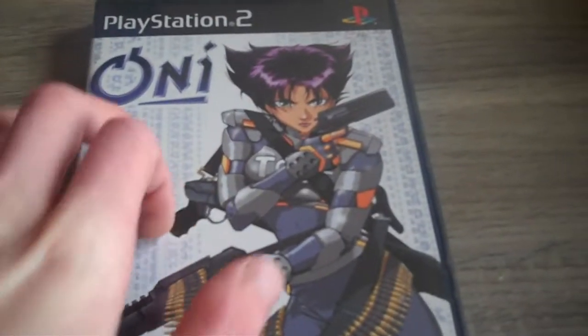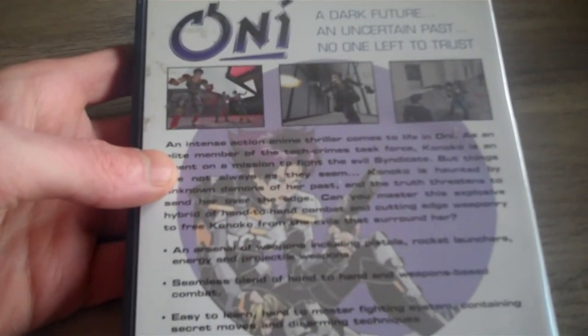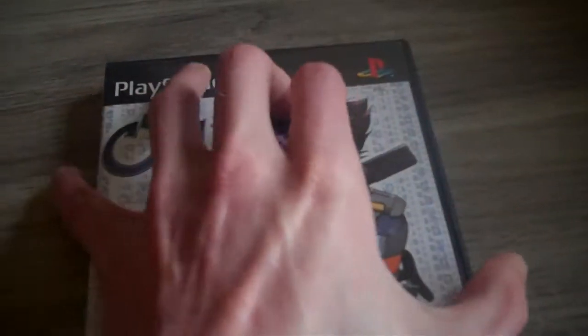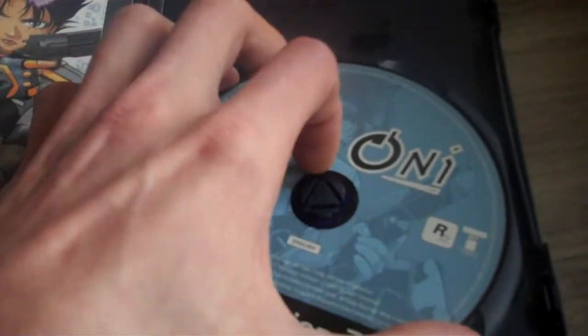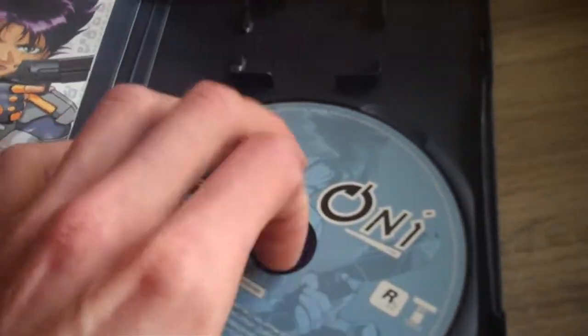The first game is Oni on the PlayStation 2. It's a good game. It had also a port on the Nintendo, I guess. Yeah, it's a pretty common game, nothing special. It seems to be like a thriller, shooter, adventure. The discs are in pretty good shape. Manual also flawless. Like I said, paid like €1.